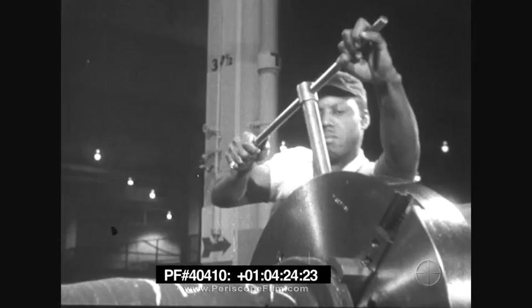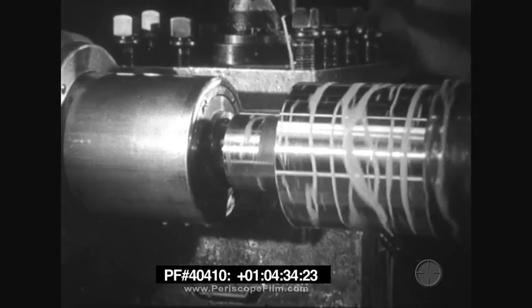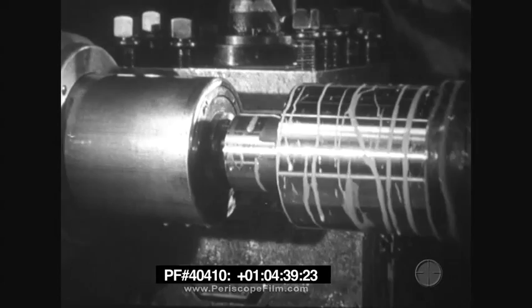The center shaft is set, and it begins to take form. This lathe bites off a quarter inch of tough steel alloy. Later, the shaft will be smoothed and polished like the jewel in your watch.